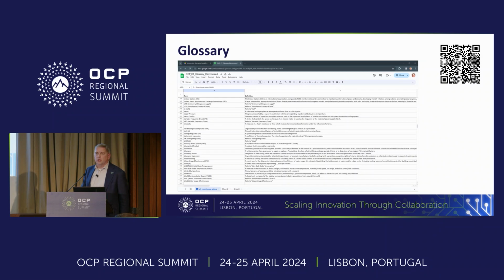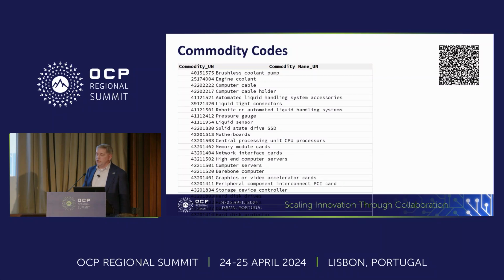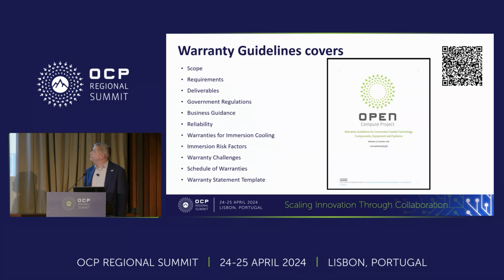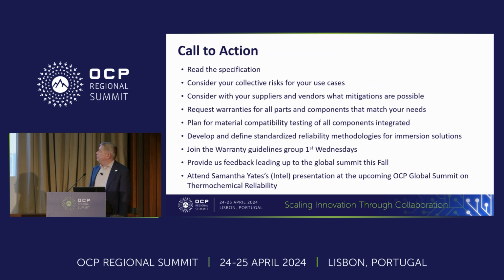So we have a glossary. It's available out on Google Drive, and you guys can get that. We have these commodity codes that we've grafted from the UN. And finally, we've created a matrix of the two so you can understand the different people involved in building warranties. And all of this is available within the work group in the version 1.0. And there is the document right there. It's available to all of you when you log in. So I encourage you to read that white paper and the specifications and the supporting documents there. I think they'll be helpful. And consider your own collective risks.